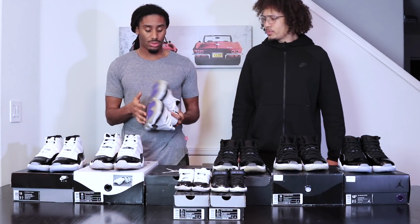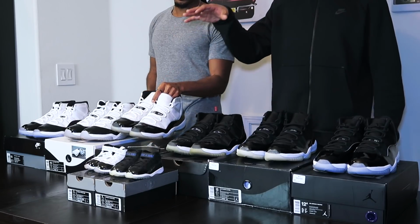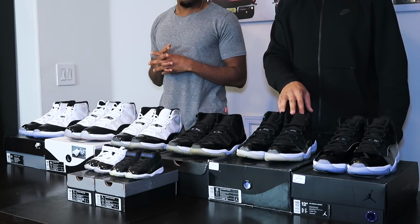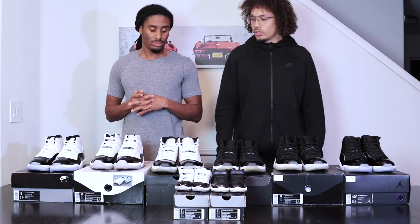So these were released in when? They were never released, but when were they made? So these were both produced in 2009, holiday 2009, and that was the time that this Space Jam came out. And 2 years later, the 2011 retro released.